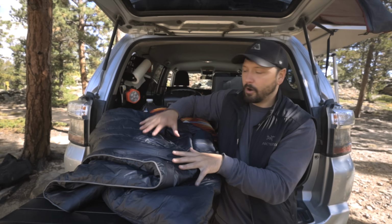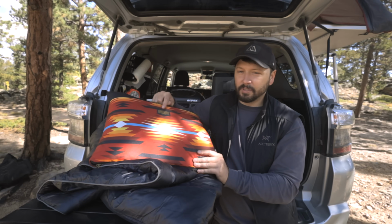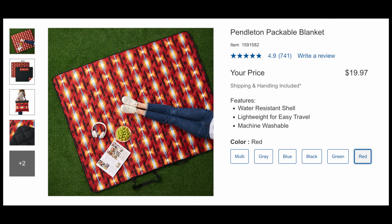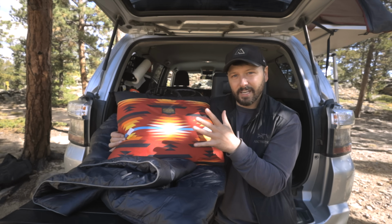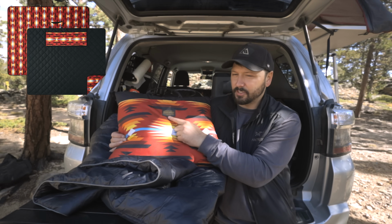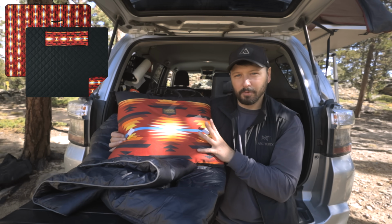On top of this one that always stays in there, I do bring this Pendleton as well, just like the option of stacking them if I really have to. Now Pendleton makes a lot of really nice stuff like wool, but this one is just a synthetic. It's not super warm, but it's nice to stack.